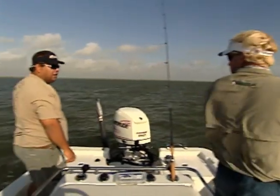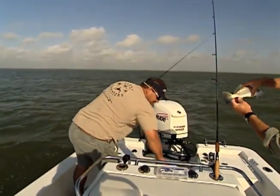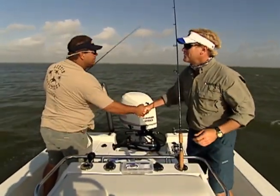Where are we going? Laguna Reef. You catch them, we cook them. Laguna Reef. Well, I tell you what, put a couple of those in the box. Nice job, great place to come.